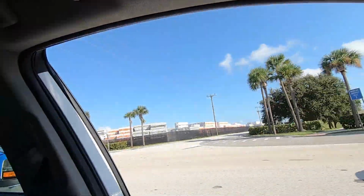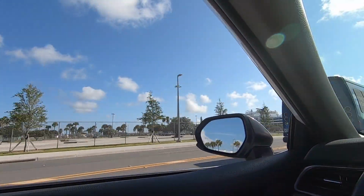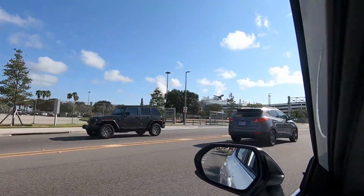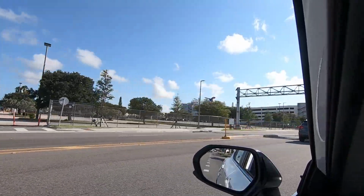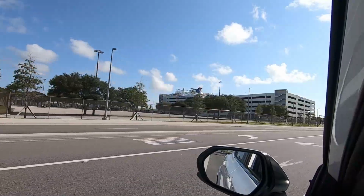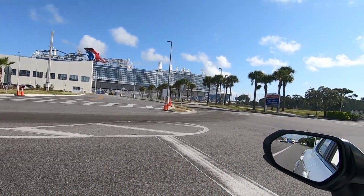All right. Hey, y'all. So we drove down to the terminal just to see if we can see the ship, and turned the corner. And it is here. It is here. Look at that thing right there. That thing is massive. You can see the Havana pool. Dang. Is that something?